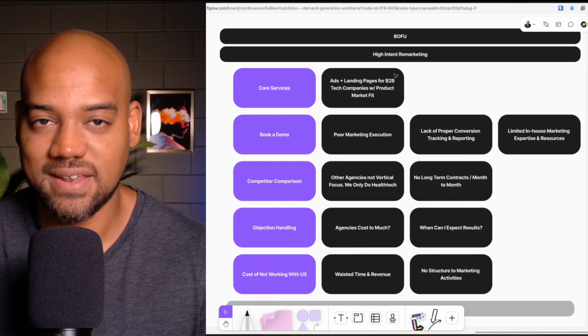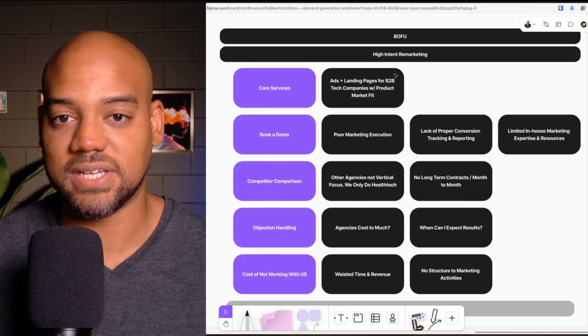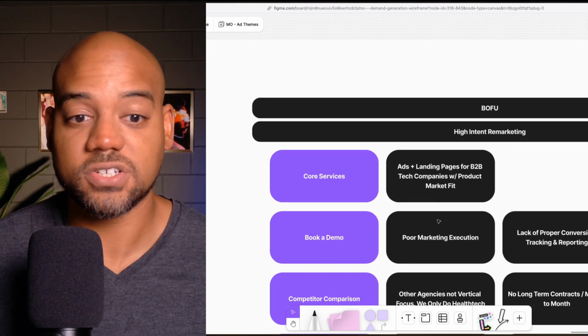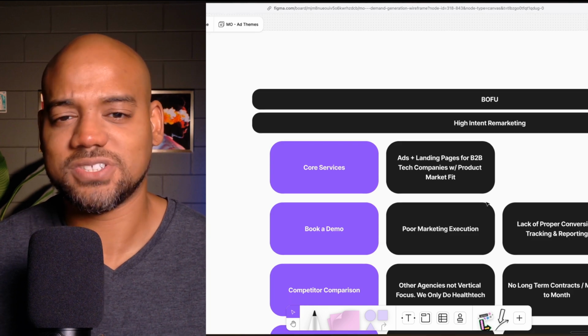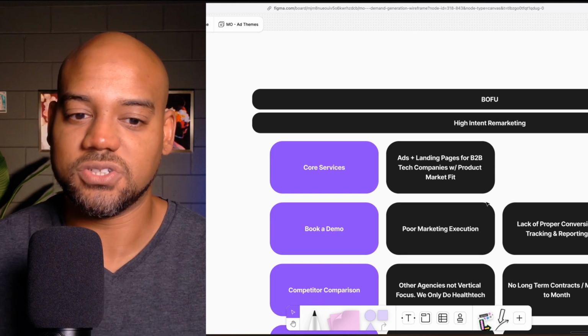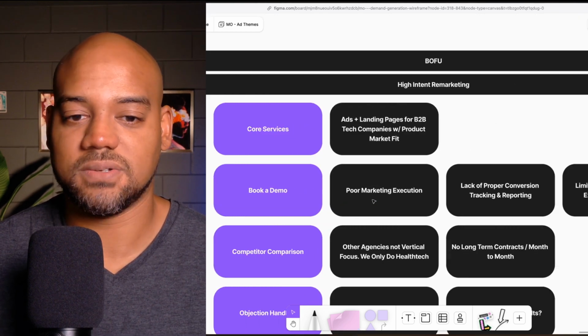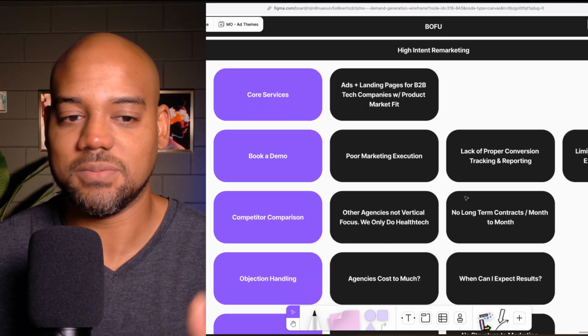And now, if we move on to the bottom of the funnel, where we're really targeting high intent remarketing prospects that have had multiple engagements with us on our website and our social media accounts, we're really focusing on our core services. Hey, we do ads and landing pages for B2B tech companies with product market fit. So it's not just marketing. Hey, we do this specific type of marketing that you're looking for because you've shown that's what you're looking for. Call to actions around booking a demo. Hey, if you have issues with poor marketing execution or lack of conversion tracking, it's going to limit in-house experience.